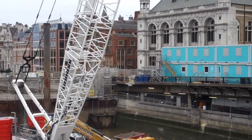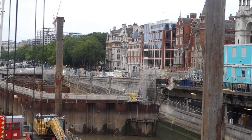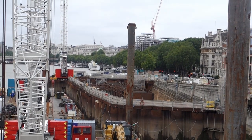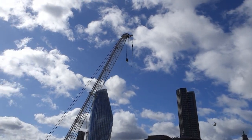much like Embankment Gardens. The architects Hawkins Brown of this deck you can just see building are going to build out a 200 metre long pontoon which will stretch up to the bridge and will offer a new public space to look out onto the Thames. The sculptures here planned by Nathan Coley, and it will offer a new view over the river.